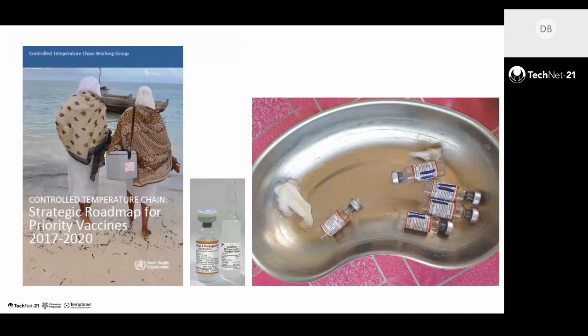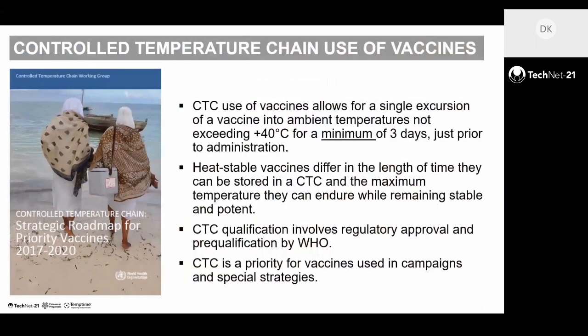Hi, everyone. So my main purpose is to tell you about a new type of VVM, but in order to do so, first I'm going to provide some context on CTC. So as you might know, there's a long history of off-label or out-of-cold chain use of some vaccines. For example, outreach with oral polio vaccine in difficult situations, or hepatitis B vaccine outreach in Uniject.